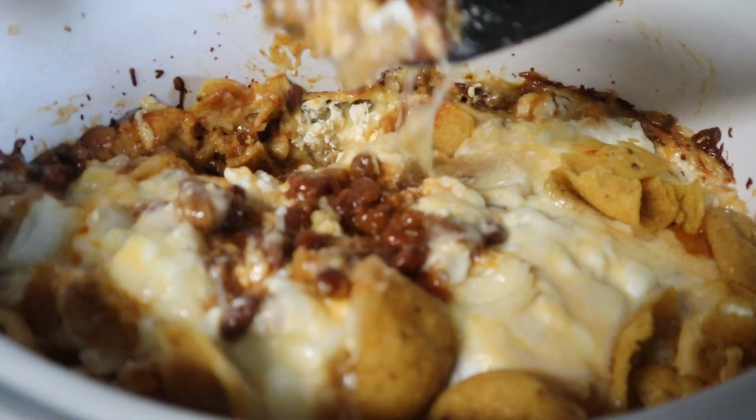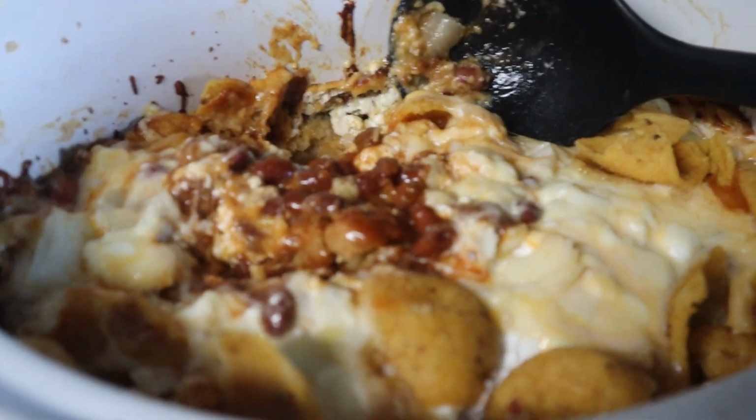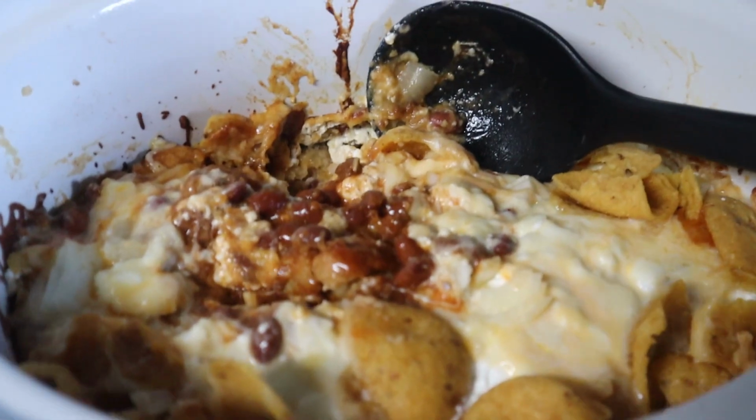Okay guys, there it is. It's done. It has been cooking over 2 hours, so I'm going to have to turn this off so it doesn't burn, and then we'll just scoop it out.